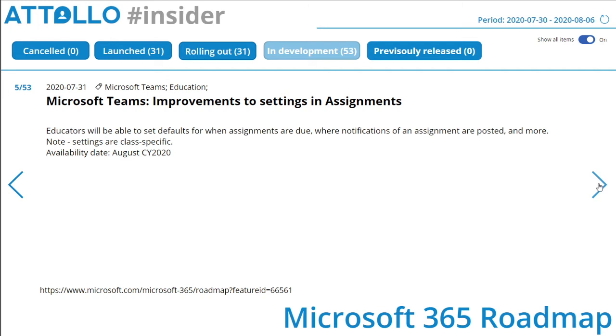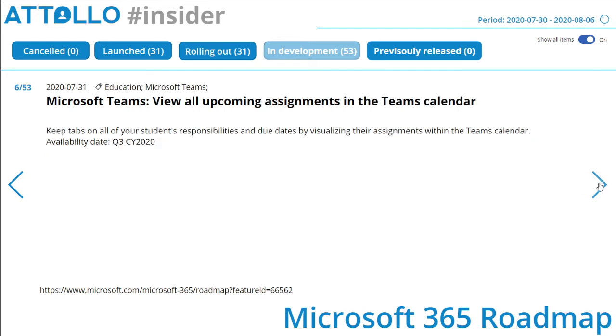Microsoft Teams, improvements to settings in assignments, so educators will be able to set defaults when assignments are due, when notifications of an assignment are posted, and more. A little note there, settings are class specific. Microsoft Teams for Education again, view all upcoming assignments in the Teams calendar.